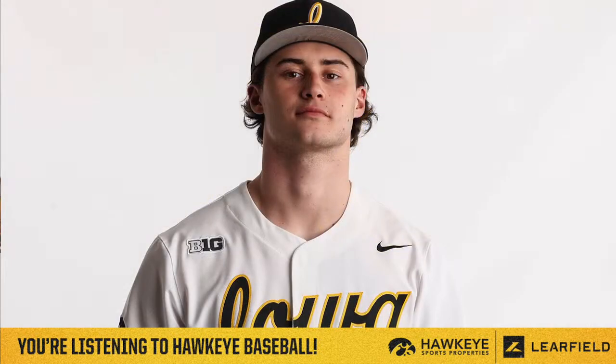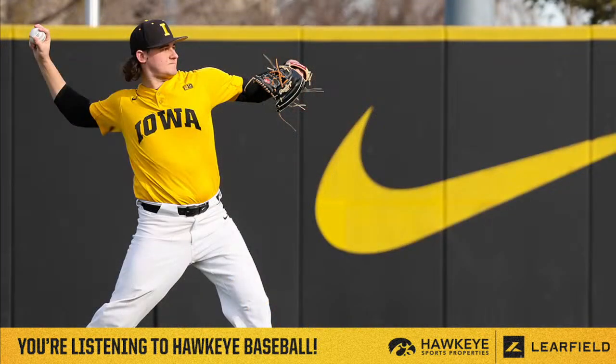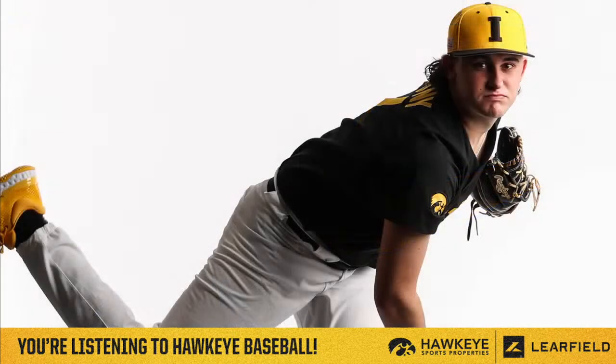1-1 is the count to Rogers. Next one on its way, sliced back to the screen, 1-2. Yeah, and then you see something like that where the key isn't necessarily how hard you throw it. It's how much variation in speed do you have. And so you see good variation in his speed. 1-2, swing and a miss. High heater, and Rogers chased it out of the zone. He is the first out of the Loras second.